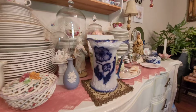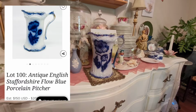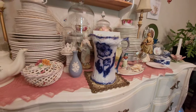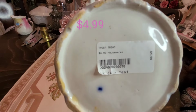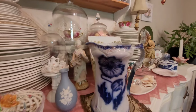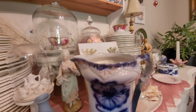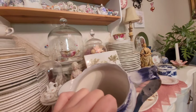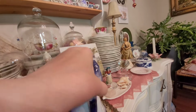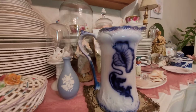The first piece that I have of flow blue. And you can see it, it's supposed to be from England. Don't have any seal or anything, and has some gold on it. You can see it over there. And have a crack over here and put some glue on it. And the back is this.